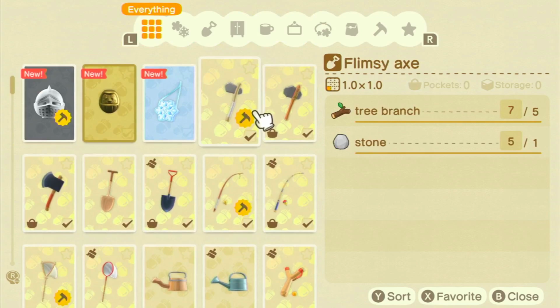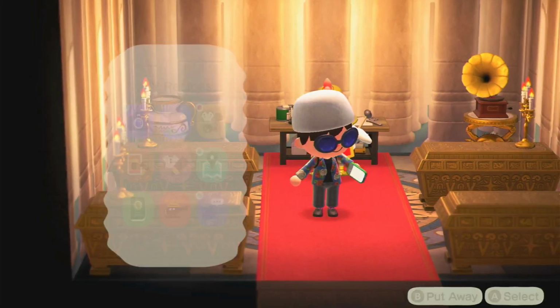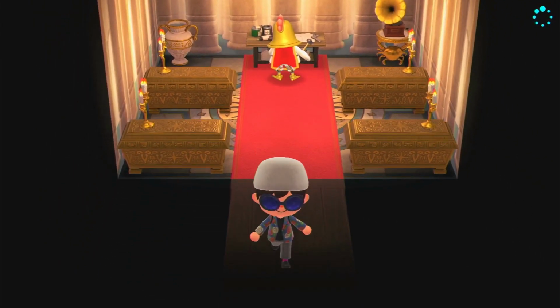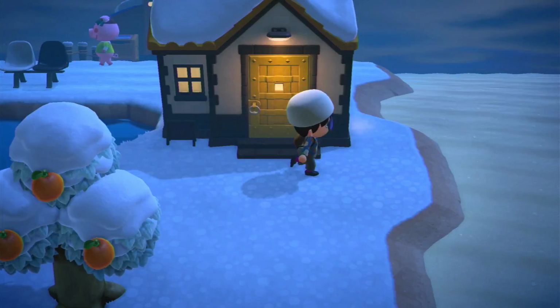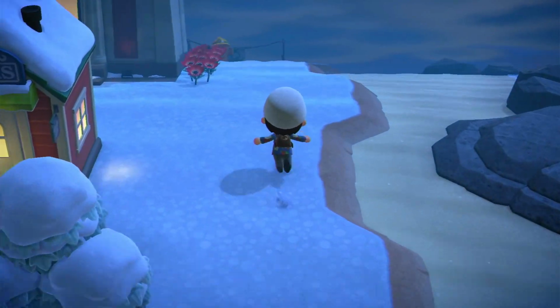What's this Dharma thing look like? Oh! I just need to get a mini Dharma. It's just like a little nugget. I love it. Thank you. All right, we've talked to Knox for the first time. He's all about the historical stuff, which I am too. Love history. So that's neat.